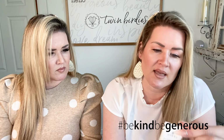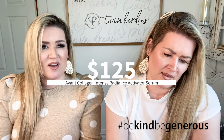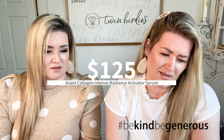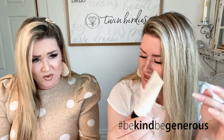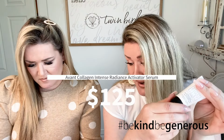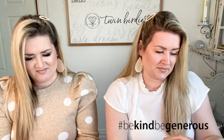And it says smooth a pea-sized amount in gentle circular motions onto the skin in the morning and evening after cleansing, toning, and exfoliating. It says it's $125 for 1 ounce. This is 1.01 ounce. Are you serious? Yes. Whoa, that's a full size. This is a full size? Yes. Yeah, it looks just like that picture. All right, so that's interesting. All right, let's go on.